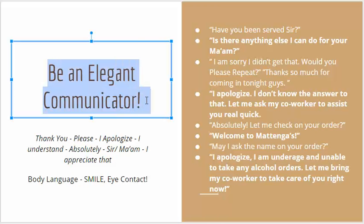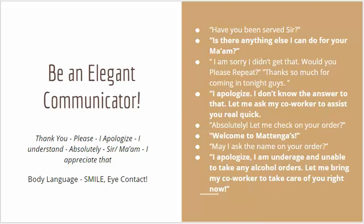This is something that I wanted to remind you: to be an elegant communicator. Being courteous, some people are more courteous than others. We want you to be very courteous and friendly here. So I'm going to go over some vocabulary and the way to present and communicate that we want you to have around here. Again, have you been served, sir? You can say it a lot of ways. Hey, have you been taken care of? Or anything else. Be elegant.